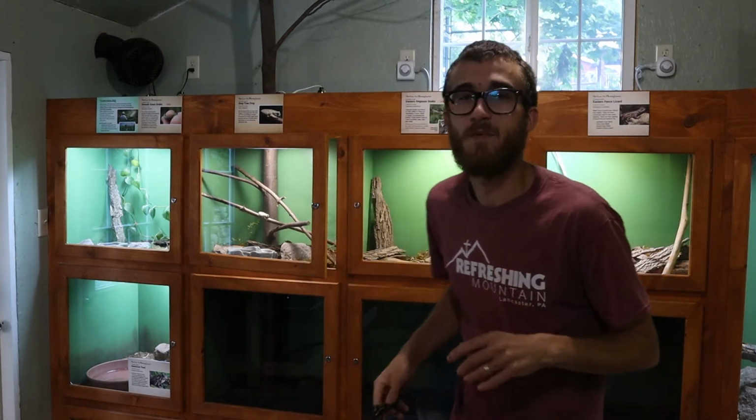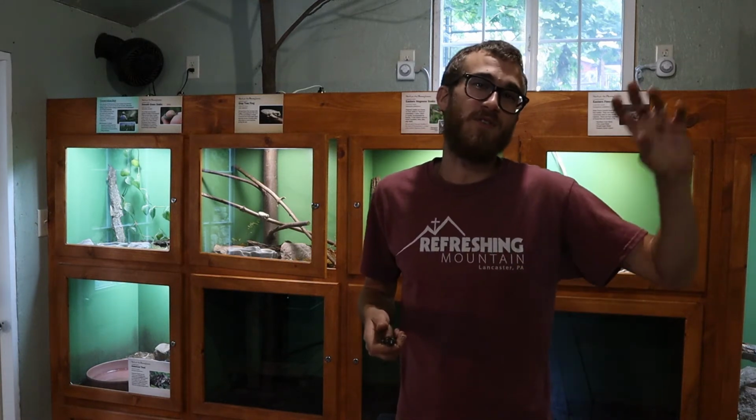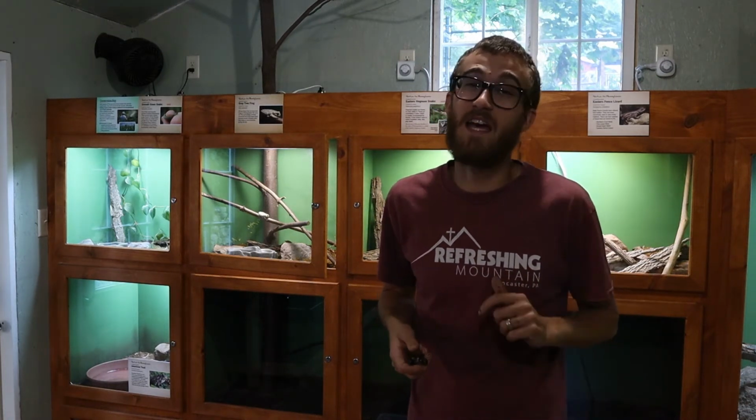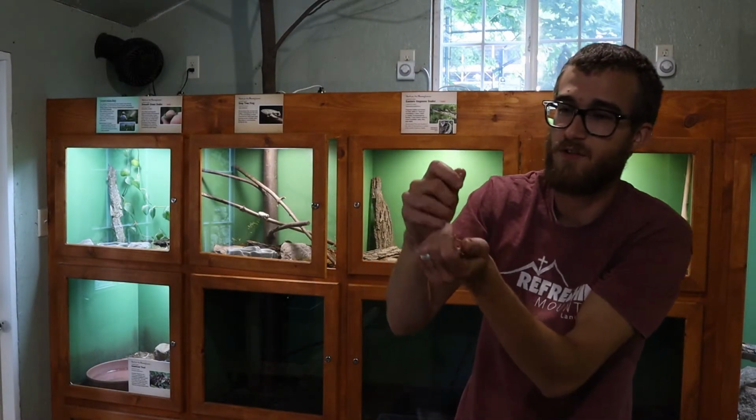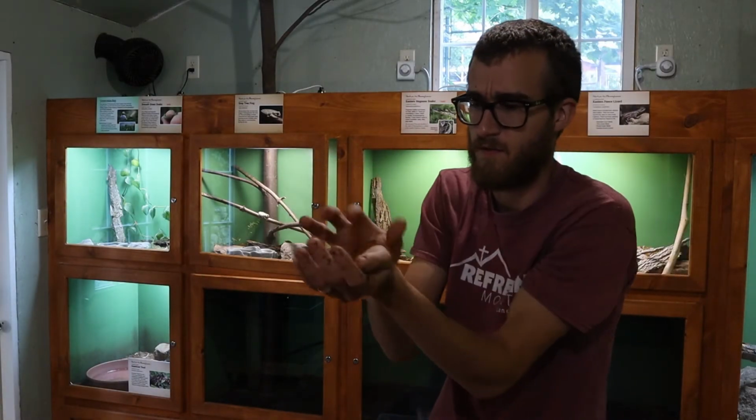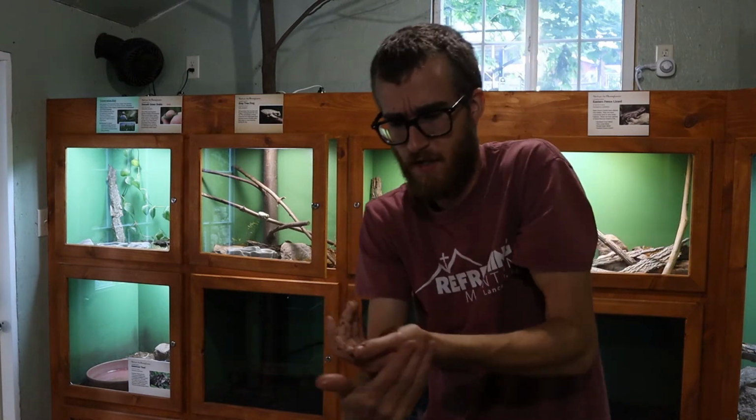Of course, another difference between reptiles and amphibians is their life cycle. The tadpole to adult frog transition, and reptiles simply don't do that. Reptiles either hatch out of an egg or give birth to live young. All right, these guys are a little squirmier. I'm gonna see if I can show you what I've got here.